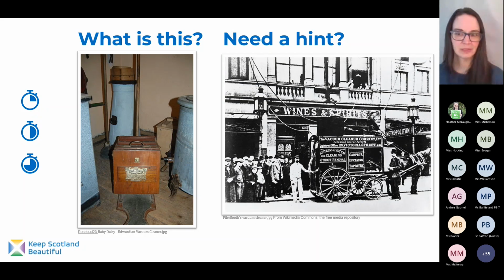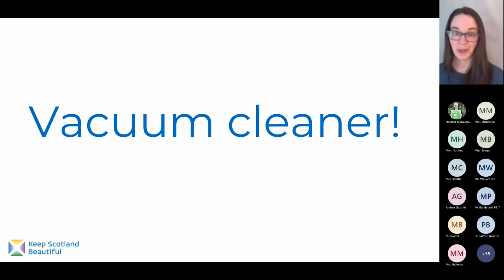Oh, time's up. Shall I tell you? It's a vacuum cleaner or Hoover. How interesting that they were so big back then, and now a Hoover is a very small thing we can keep in a cupboard.